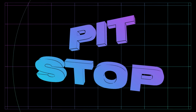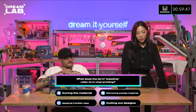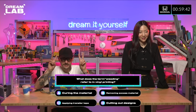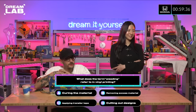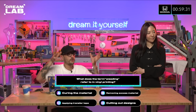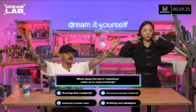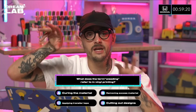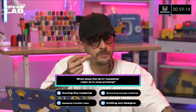Trivia question. The question is, what does the term weeding refer to in vinyl printing? It's not something dangerous, guys. Weeding is the removing of excess materials. Anytime you've seen someone make vinyl for windows, like a store window display, it always starts off as a huge roll of vinyl. They have a machine that cuts it out using blades, informed by a computer. That thing makes the vinyl, and then I use a little tool. It looks a lot like an X-Acto blade, but with a little hook on it.